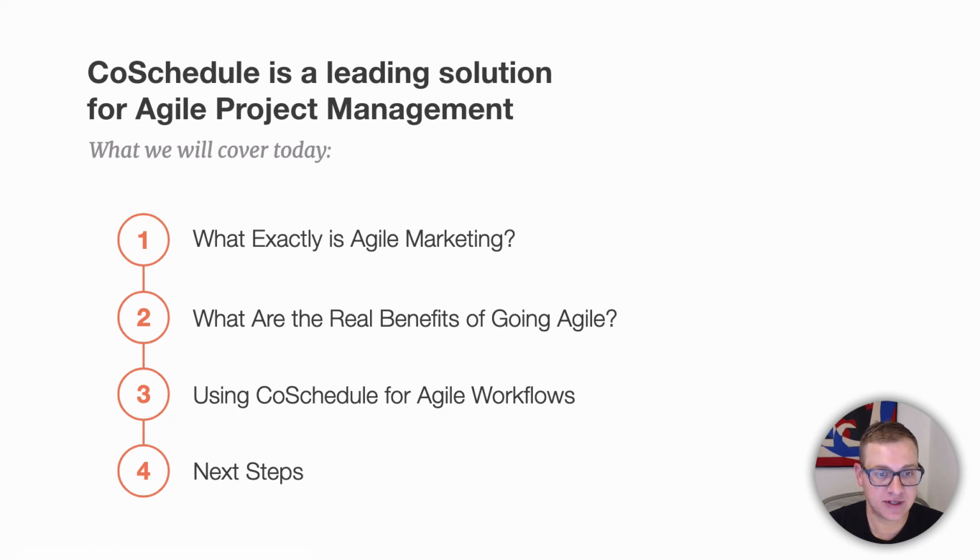Now, some of this may be redundant if you're familiar with Agile marketing, but I think it'll be helpful for you to understand how we at CoSchedule think about Agile marketing and implementing it. It's a bit of an art, not quite a science. So hang with us and we'll try to help you reconcile how you think about Agile and how we think and approach it.